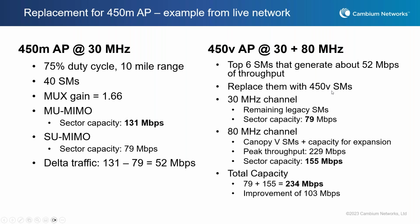And now my remaining guys are only using about 79, and then I have 80 megahertz of spectrum with a capacity of 150. So my total is now 230 versus that 130. So I've just gained 100 megabits of capacity in that sector by swapping a 450V for that 450M that was there. So it's a huge improvement again, and this is a real world scenario with real data.